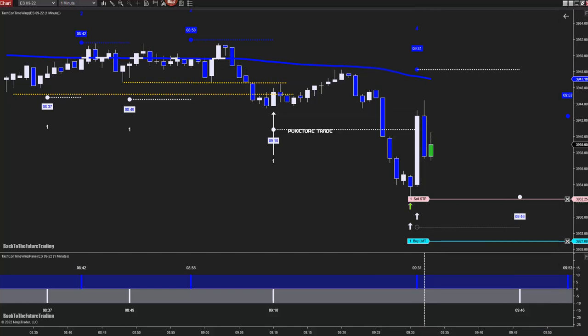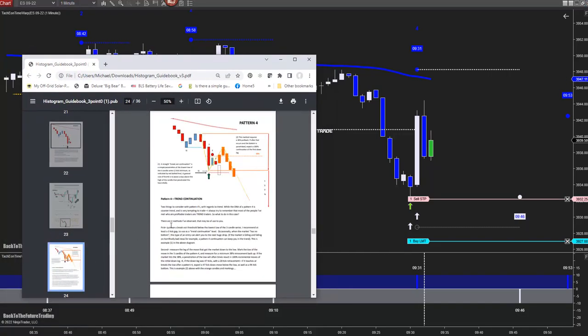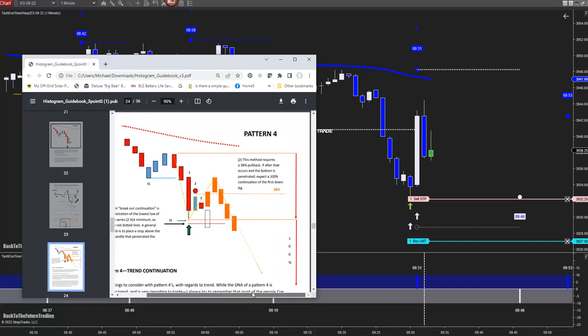But either way, I've got a plan. I know what my risk will be before we get there, and I know when to watch for it too, which is kind of cool. I like being able to tell you guys when the signal is coming up, what the market is doing at that time, and what to watch for and expect, right? All right, let's hang out and see what happens. So far, it's a picture-perfect pattern four, though.